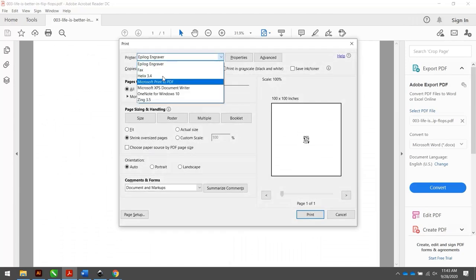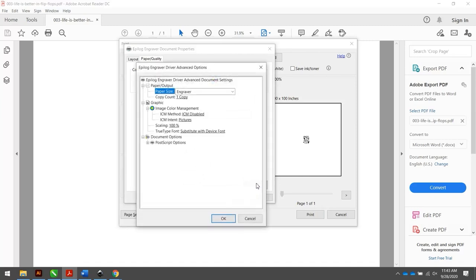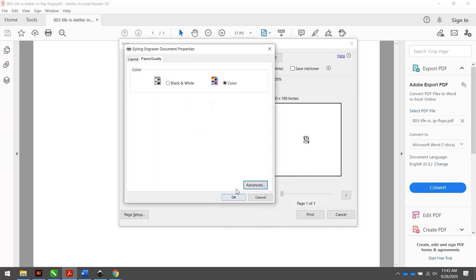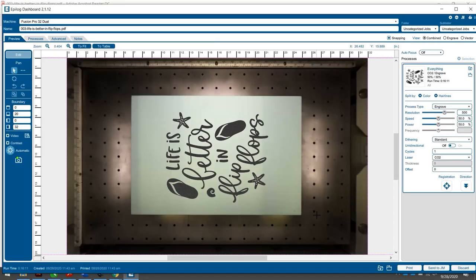In the print dialog, we select Epilog Engraver. Then in the properties menu, in the paper quality tab, we select the advanced button, where we then set the paper size to PostScript custom page size and adjust the custom page size dimensions to match our machine's work area. Then we hit print to send the artwork to the Epilog dashboard, where we adjust our settings and print to the laser.